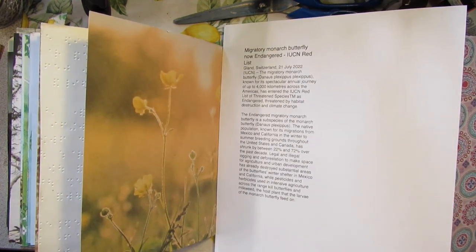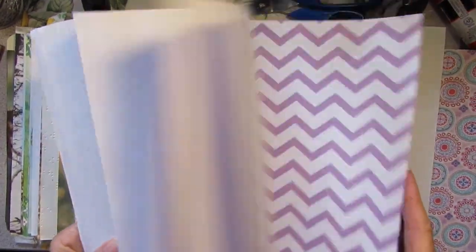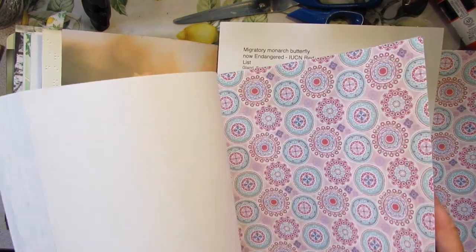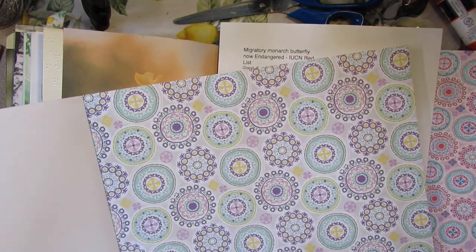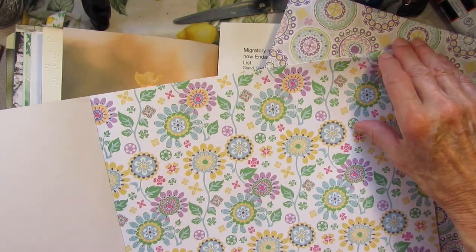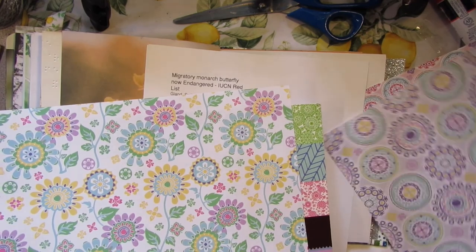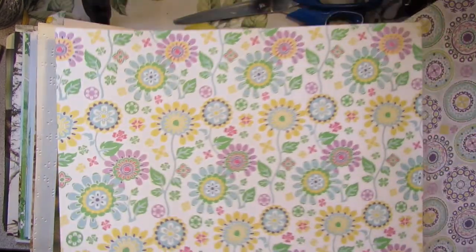This is my paper pad I spent 50 cents on at the flea market the other day. If I put it on this page, I might want to pick something with a little bit of yellow in it. This one's really pretty. Maybe that one. Ooh, I like this one because these look like zinnias. This one. So I think this is going to turn out to be 3 pages. And I'll get stuff everywhere.